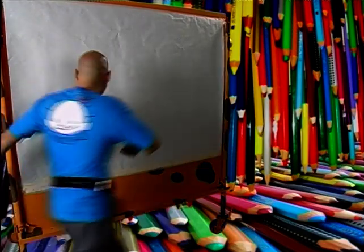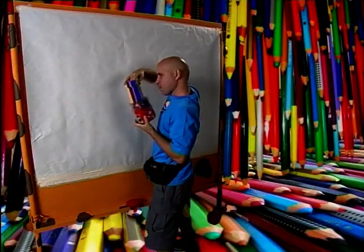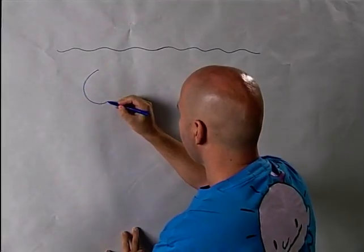Hi everybody, it's me again, Einstein! And now I'm going to show you some fun drawing games you can try with Faber-Castell connector pens. Look! They all connect so that you can have fun with them as a toy.